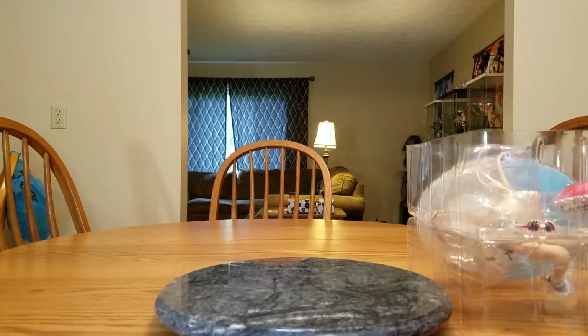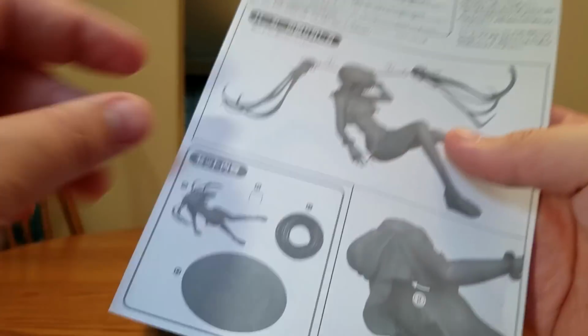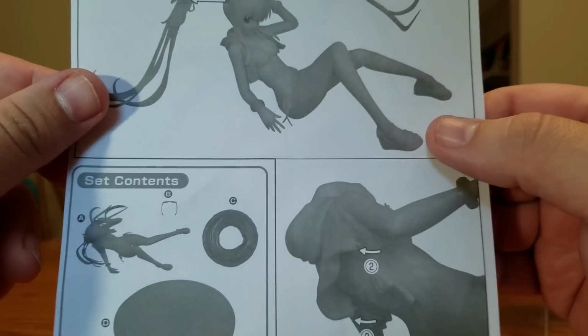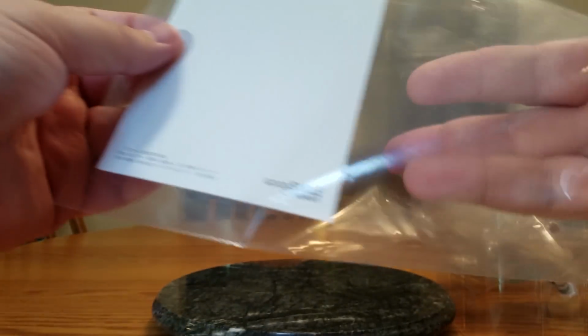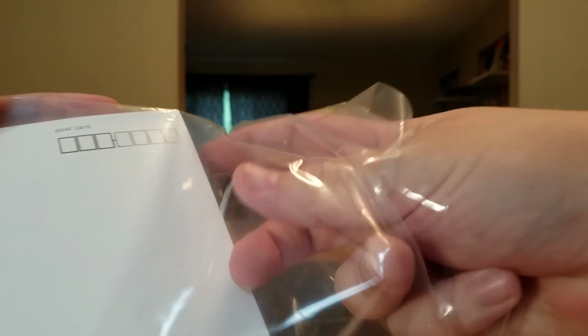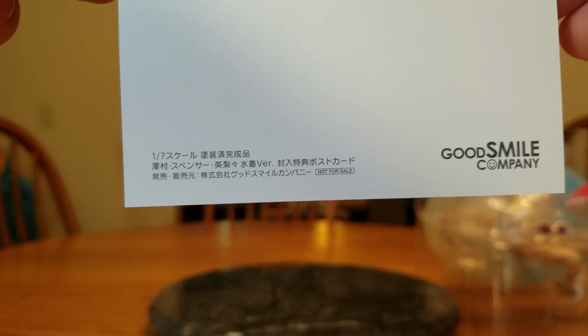Can we get this open and actually look at the stuff inside of here? Because there's more than just instructions. And if you want, there's Japanese instructions and there's English instructions. But when you have pictures, you don't need them. Also in this package is a postcard. Yep, see? Postcard. With Good Smile Company and some Japanese writing on it.